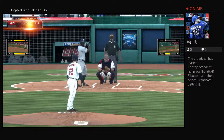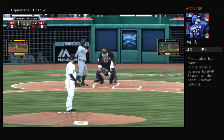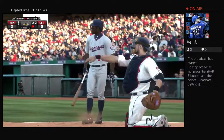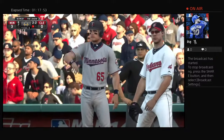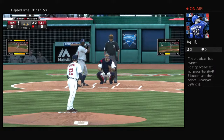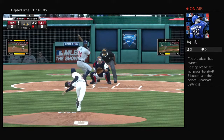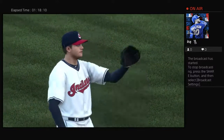Fouled straight back. Look out. That one almost got away from him. 2-2 now. Yeah, an interesting setup now on 2-2. Here's where you really need to pay attention to that guy at first. And he'll try to hold back, but he won't be able to as that's ruled a swing, and there are 2 away now.